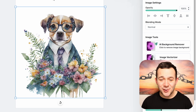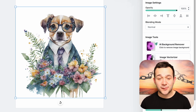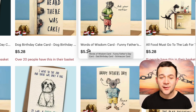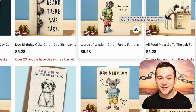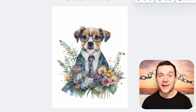But if we go back over to Etsy and look at one of those successful stores, we want to draw inspiration from them. What you can notice, guys, is they don't just sell greeting cards on a plain white background. You got this sort of beige off-white color over here. So we want to do something similar. So let's go back over to Kittle, and you want to update this plain white background to something more enticing.